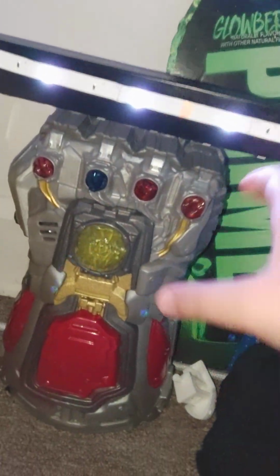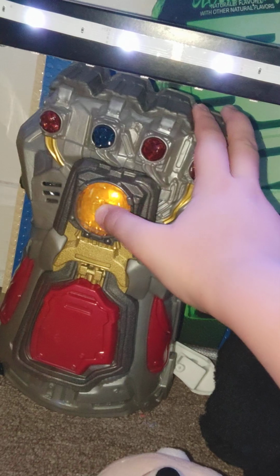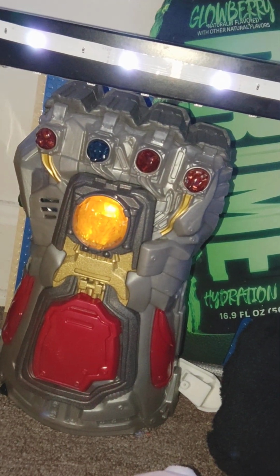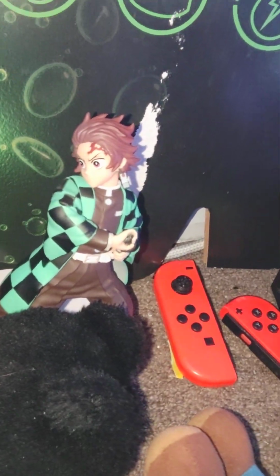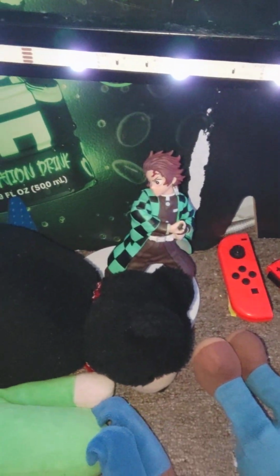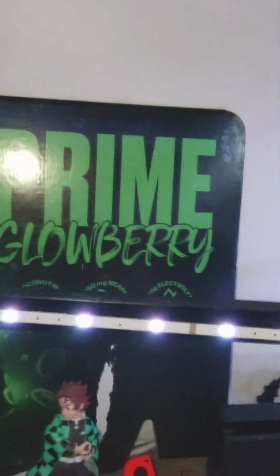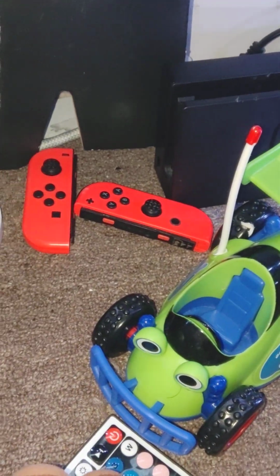And this is Thor's hammer that my uncle got Shiloh for Christmas. Yeah, we had that thing forever. This is a Demon Slayers action figure. I don't know how he knows what Demon Slayers is. He's literally 9 years old. But he likes anime. He's a weird 9-year-old. Here's an RC. I think he moves his eyes. Yeah, he moves his eyes. He's got a Switch. He's got Joy-Cons.